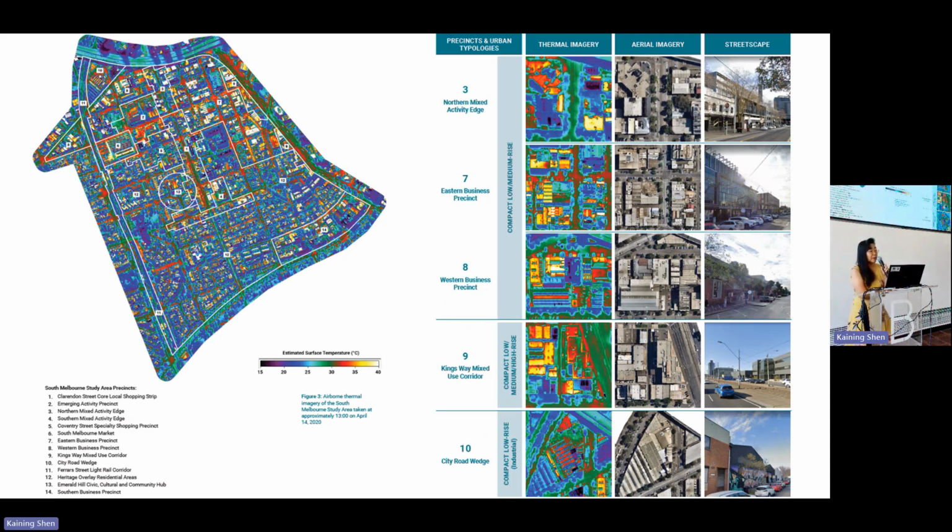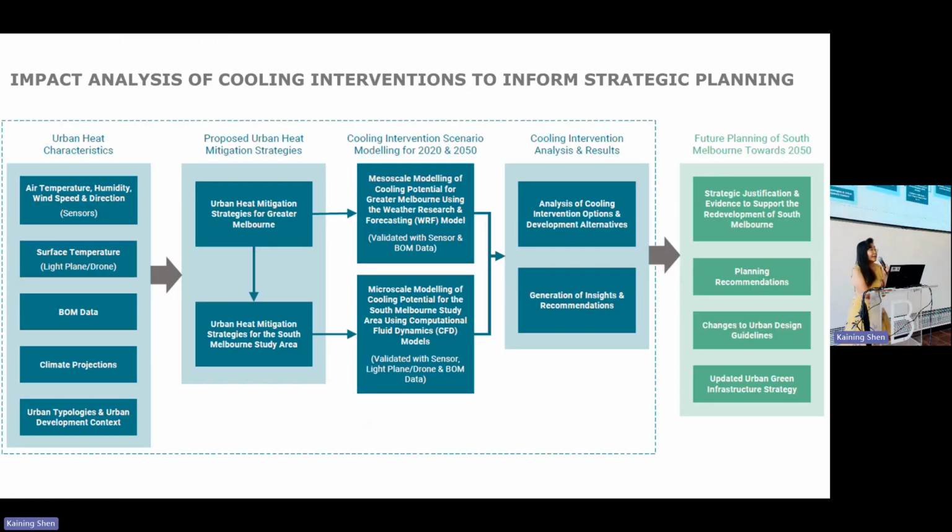the large building block, in particular the dark roofs, if we look at the heat map, that significantly impact on the surface temperature. And also, if we look at the wide street without the tree, with less tree, very high surface temperature. So we firstly identify the urban heat problems and then collect data.